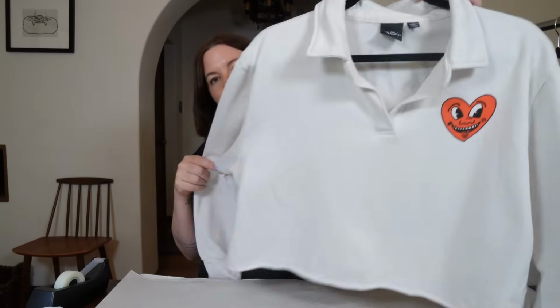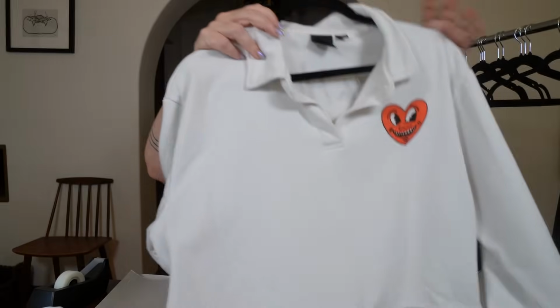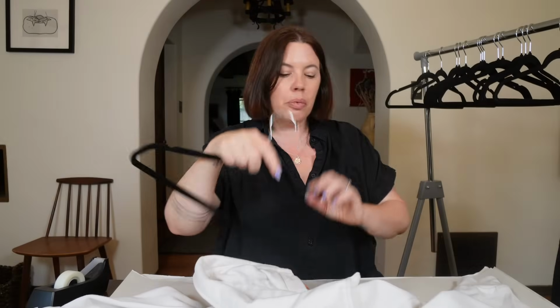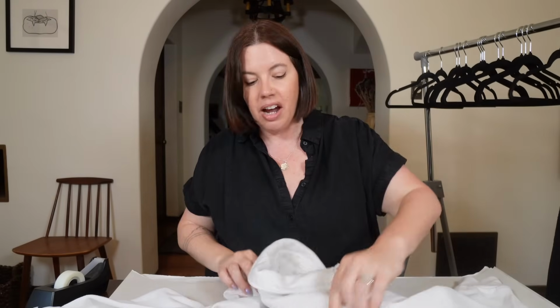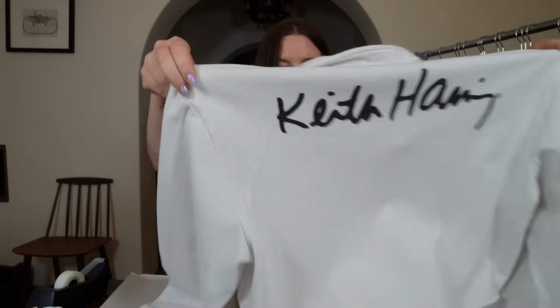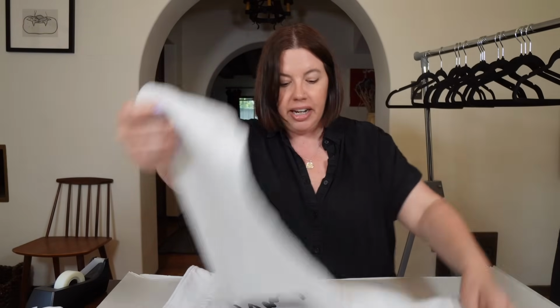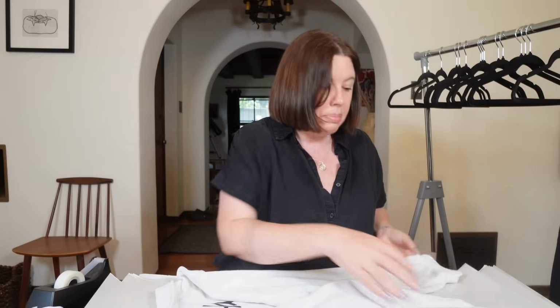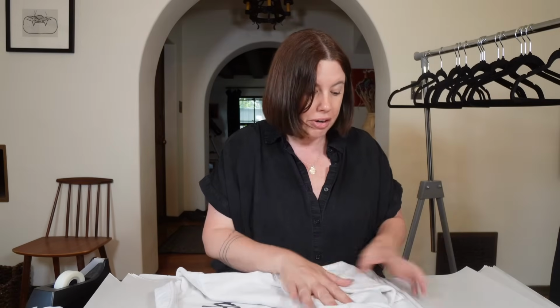This is a little cropped sweatshirt with a Keith Haring motif right here. Obviously Keith Haring here on the back. I will pick up pretty much anything with artwork from Keith Haring or Jean-Michel Basquiat. They're just kind of forever sales. Now some of the things go much higher in price, like I've had some Basquiat things. Their estates have done collabs with H&M, with Uniqlo, and they do some things that they release on their own. This is something I think from the Keith Haring estate itself. But I've had some Basquiat things sell for very, very good prices.